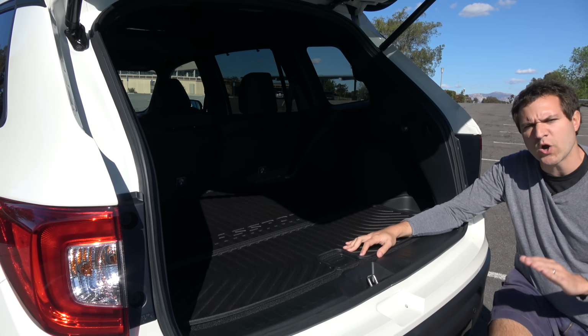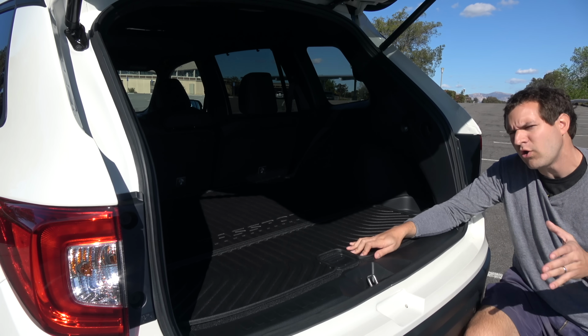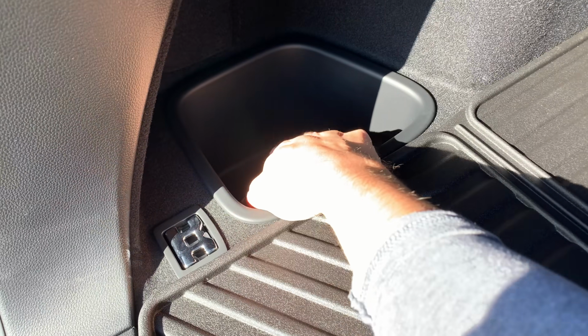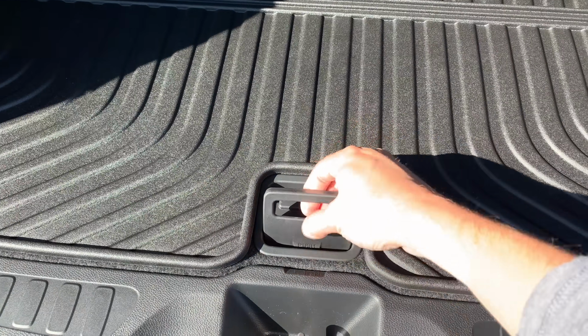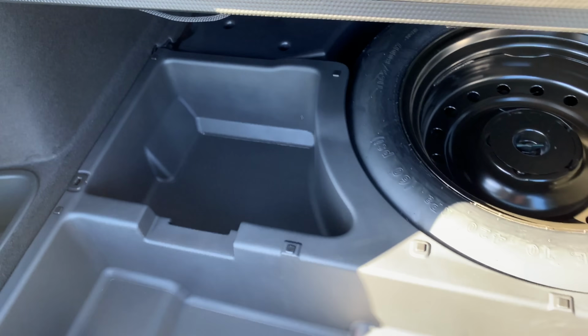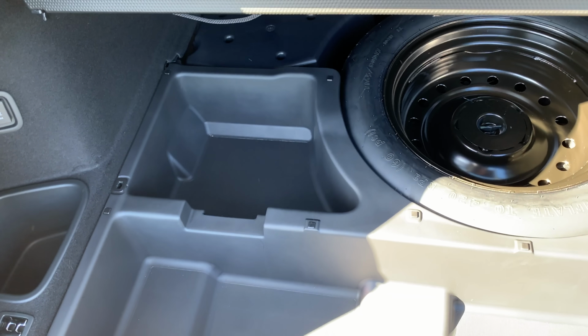Now, since I'm back in the cargo area, a couple of other interesting items worth noting back here. One is the fact that there are 4 individual storage cubbies within the floor. You can see one over on the driver's side, there's another on the passenger side, another you have to actually open up the cargo floor, and there it is for stuff you don't want rolling around or stuff you want to hide. And then another one you have to open up the floor even further, and there it is next to the spare tire if there's something you really want to hide and keep out of your cargo area.